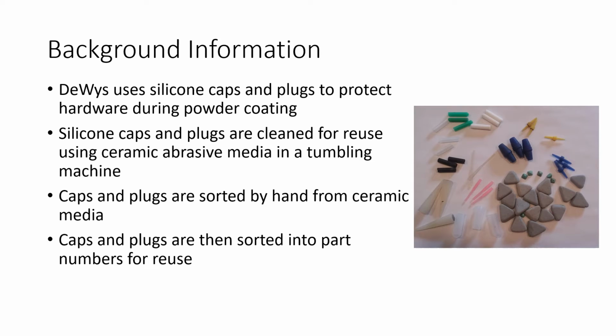Some background information on the project. DeWys Manufacturing uses silicone caps and plugs to protect critical hardware during their powder coating process. These silicone caps and plugs are reused, but in order to reuse them, they must be cleaned of any excess powder coat using a ceramic abrasive media in a tumbling machine. Following the cleaning process, these parts are currently sorted by hand from the ceramic media and then sorted based on their part number into different bins to be reused again.